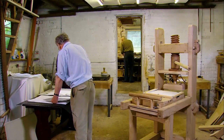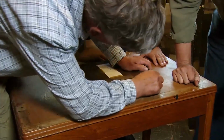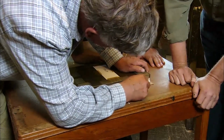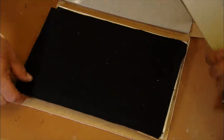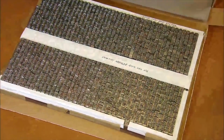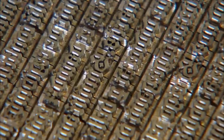Before we start printing, I have a little confession to make. It took Stan and me the best part of a day to make just one individual letter E. To produce all the type needed to print a full Bible probably took Gutenberg's team around a year. And frankly, I don't have his time or his patience, so I've cheated.